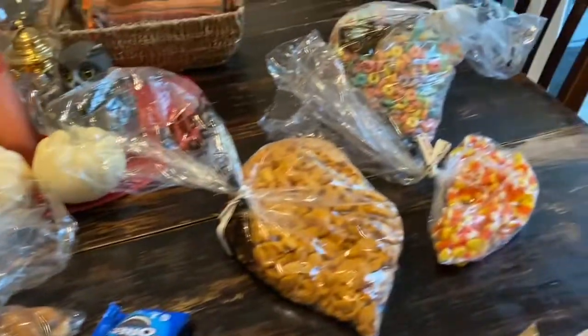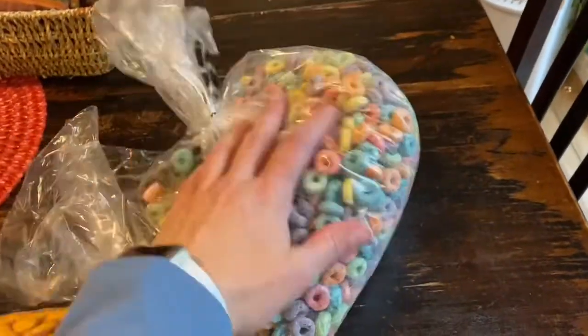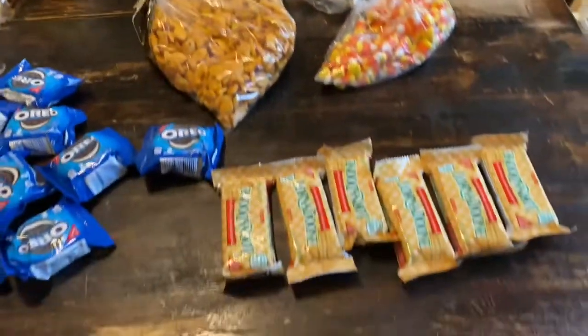And then like the Fruit Loops, I like to bag these up so they can eat it as a snack also. There's only two kids that like these with milk, but that is what I purchased.